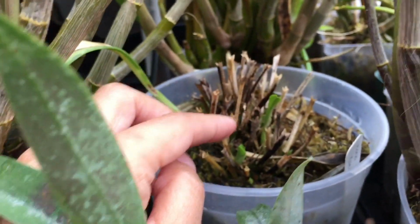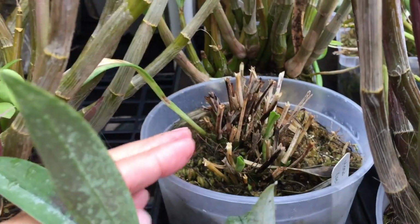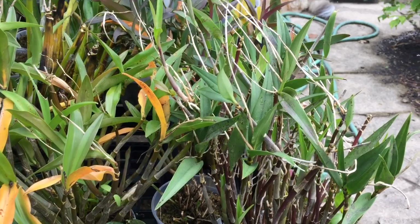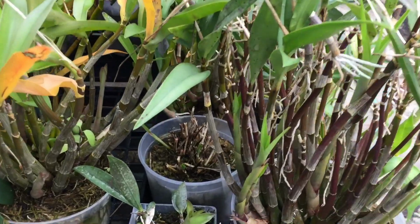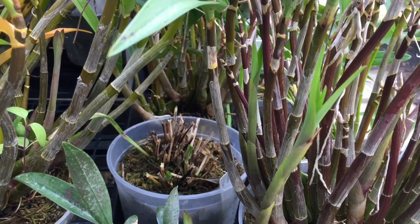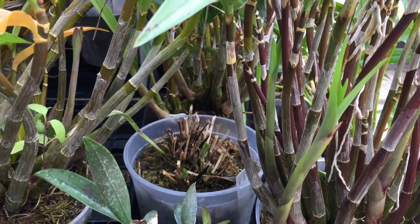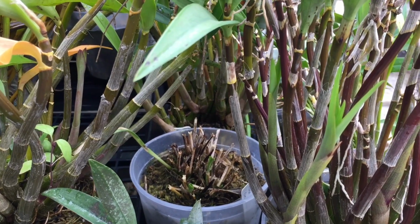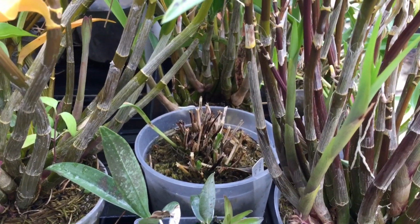Thankfully, it looks like it's sturdier than my ability to kill it, and it's put out a couple new green shoots. So I've actually stuffed it underneath my Kingianum hybrids so that it gets dappled shade, and we'll see how it does if it makes it to the winter. Best growing season is now, and Chicago's being really nice to my Masdevallias right now by being really cold, even though we're about a week from the summer solstice, and really wet and rainy. So good environment for Masdevallias.